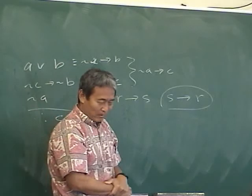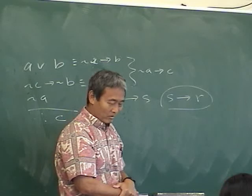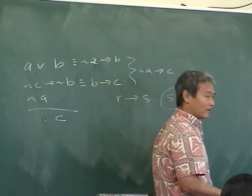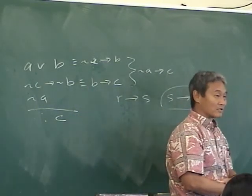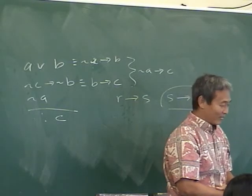And then the last two problems, look at number 7 and 8 on the homework, or 6 and 7. What are these? These are called logic puzzles. Have you ever done logic puzzles before?